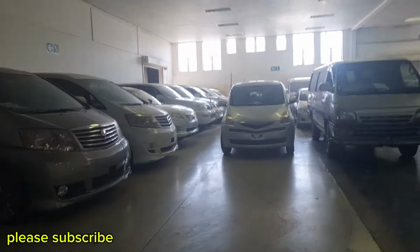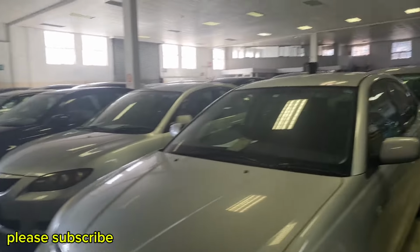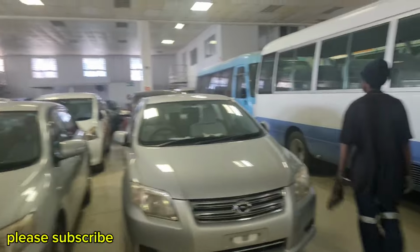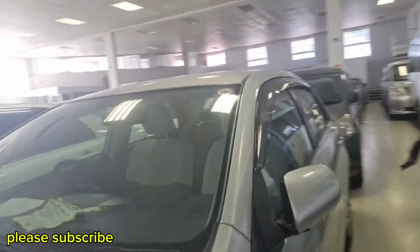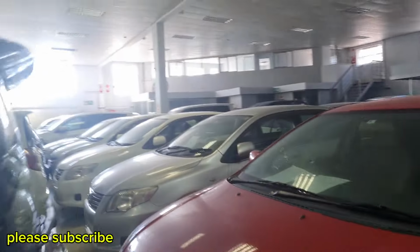It got a lot of Japanese cars and it's also big. It got a lot of VW. It got a lot of Mazda, especially the Mazda. I saw a lot of Mazdas. I saw the Japanese Toyotas. You will see they have the same engine as the Toyotas, but the design looks a little bit funny compared to our Toyotas here in South Africa. And Mazdas. But it's the same cars.